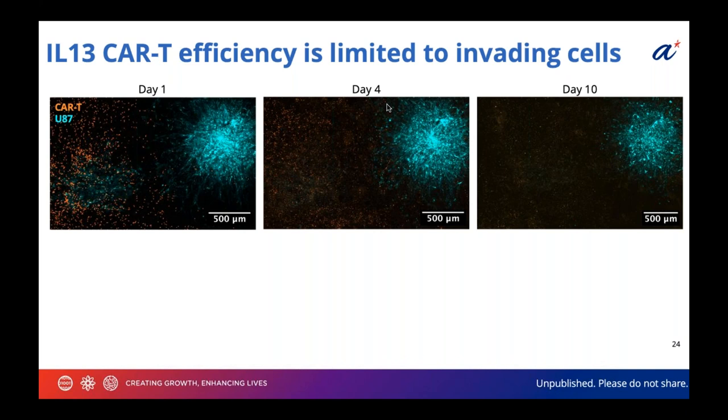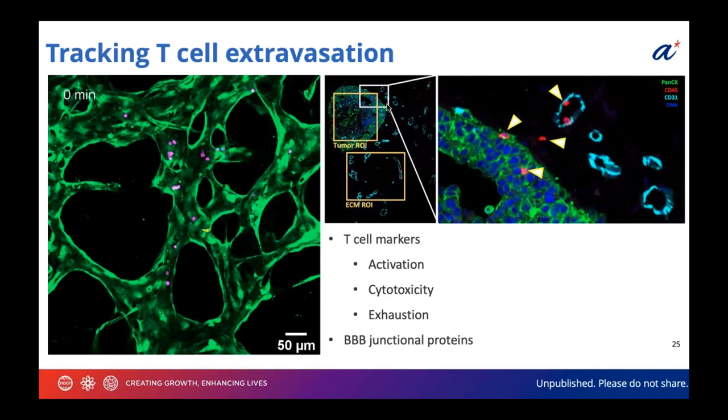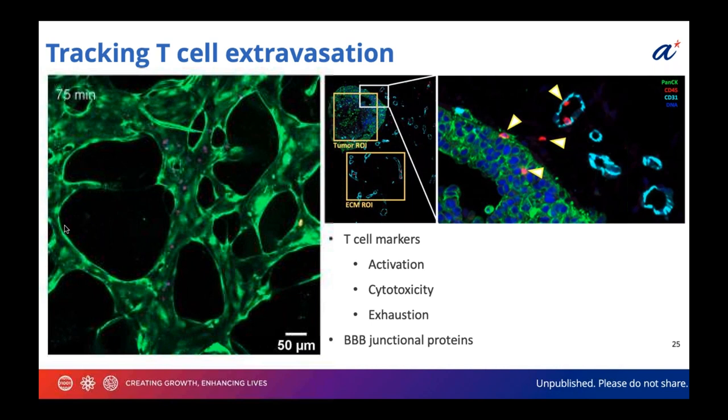So again, I think very key to that will be tracking the T-cell extravasation. In that previous slide, there was vasculature, but it was not labeled because these primary cells in the BBB don't like being labeled. However, I'm going to show you HUVEC cells, which have been labeled with GFP. And this is just demonstrating the kinds of experiments that we would like to do, which is to be able to watch T cells extravasating live.